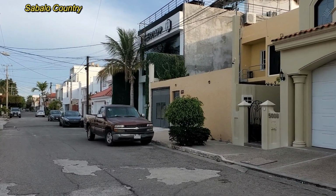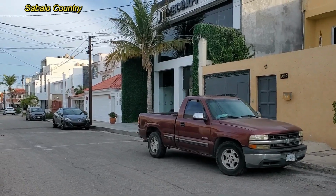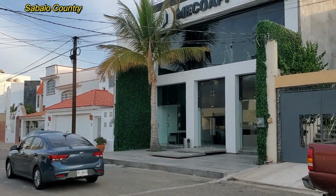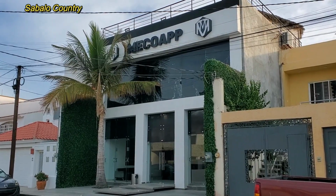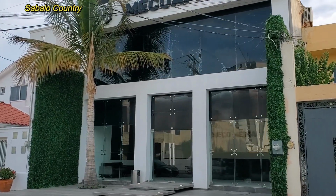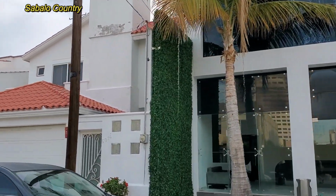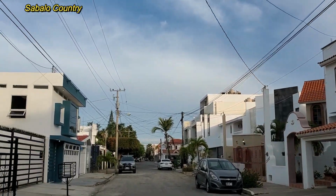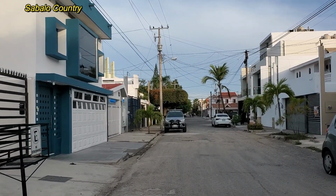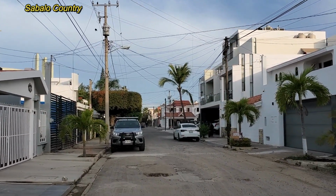the interesting thing about zoning in Mexico is it's hard to understand if there is actual zoning in terms of commercial versus residential, because there is a business located right in amongst all the residential. I'm not sure what that is, but that's not unusual. Not unusual at all to find an office building or a little business mixed in with residential.